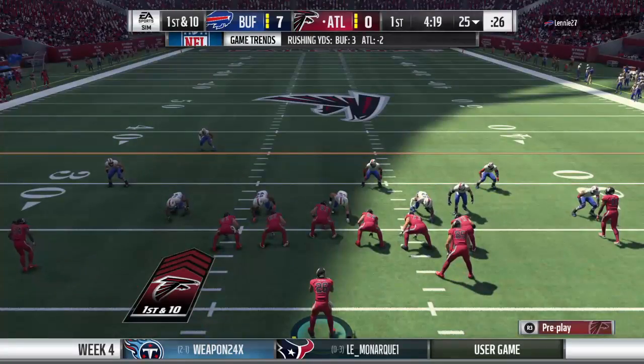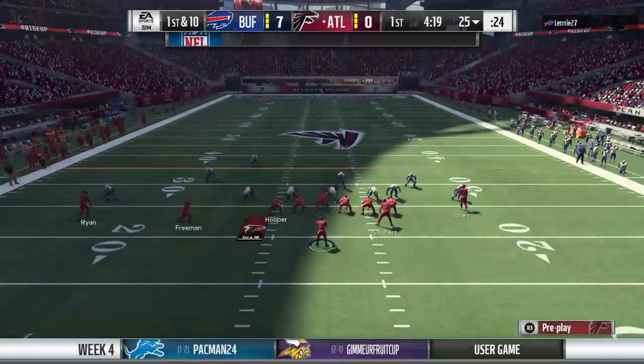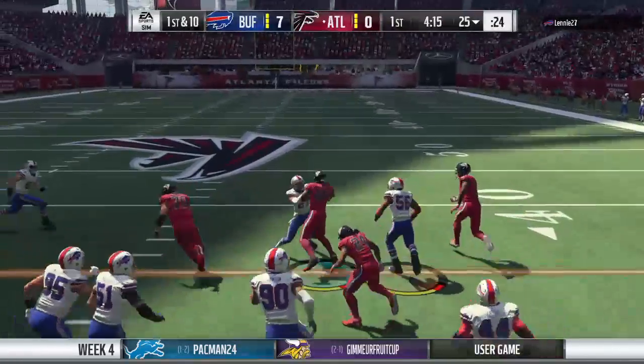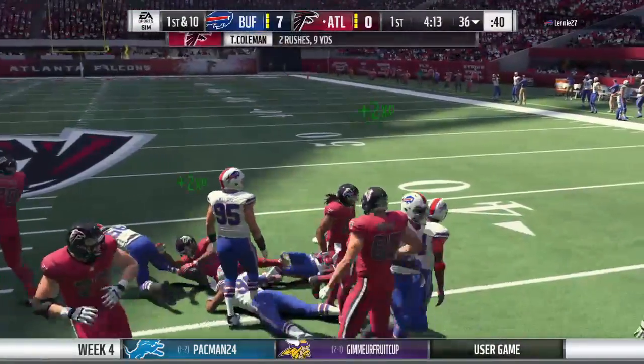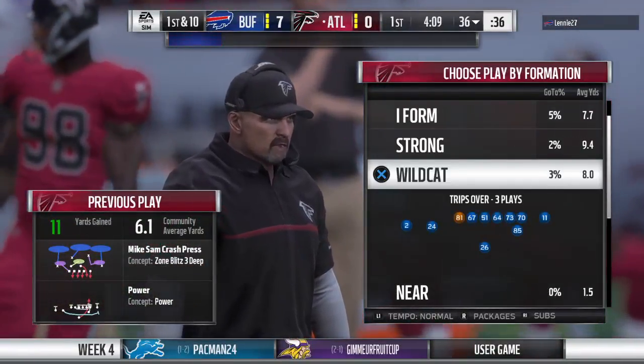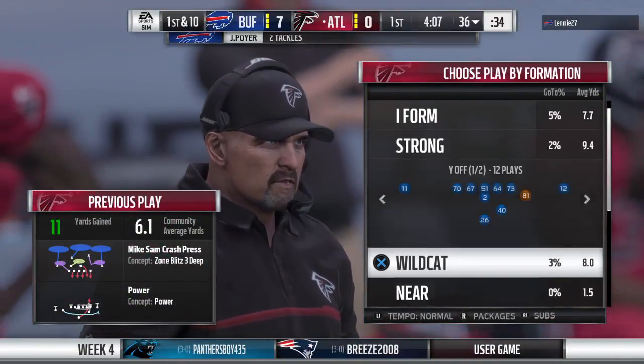QB split out wide now. They're in the Wildcat. Let's go. And an alley to run. And they're able to get this one across the 35. Give them 11 yards that time and a new set of downs.